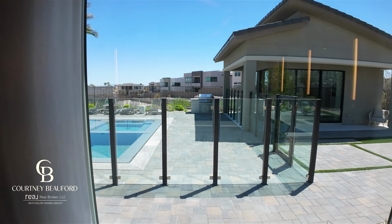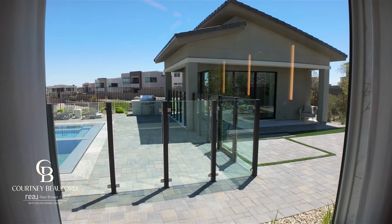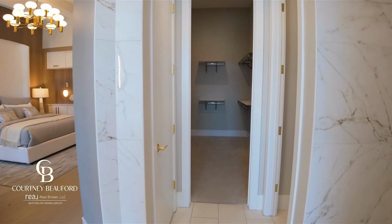We can look out back, and that's not a figment of your imagination. That is a detached casita, which is something we don't see much from the big builders, and definitely not in Summerlin, but here we are, and I'm not mad about it. Nice size shower here with the shower seat in the corner.